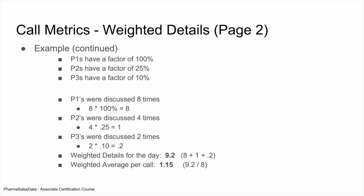You have a P1 value of 8, a P2 value of 1, and a P3 value of 0.2, which is a total of 9.2. If you wanted your weighted average per call, that would be 1.15, which is taking your 9.2 and dividing it by 8. So these are different ways that weighted details and weighted averages are calculated. I know I threw a lot of calculations at you, but we're going to go over them all now and try to give you an overview of how all of them relate to one another in the next slide.